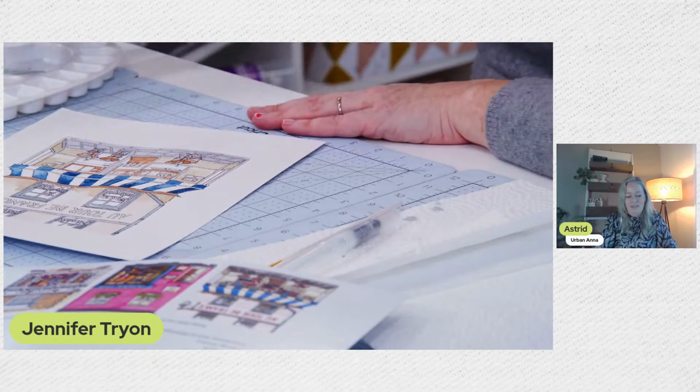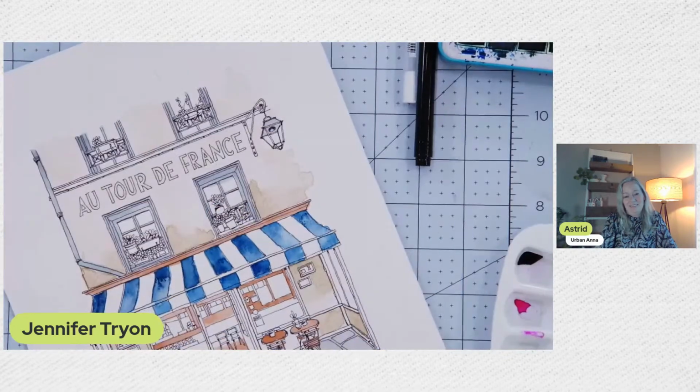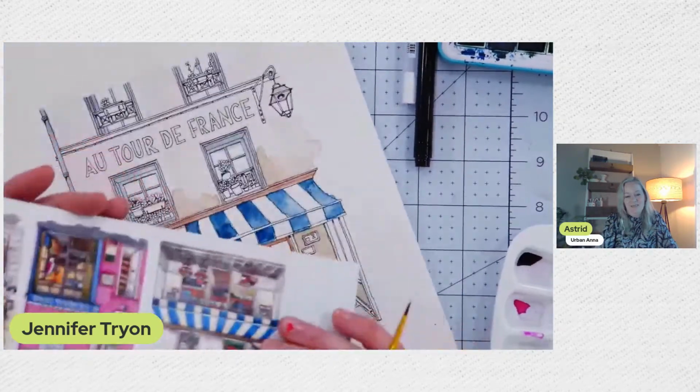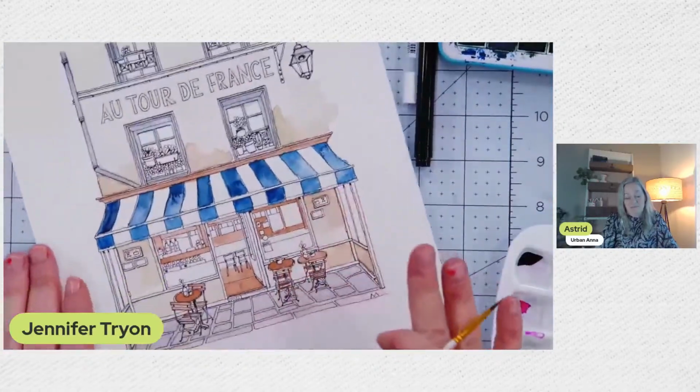So maybe it's a good lesson that things don't have to turn out the way you thought, but that doesn't make them bad or not good, you know what I mean? Maybe it just turned out differently than you anticipated. Mine already looks different from yours on here. That's okay. You know, if we never saw this one ever, we might think this one was quite good.